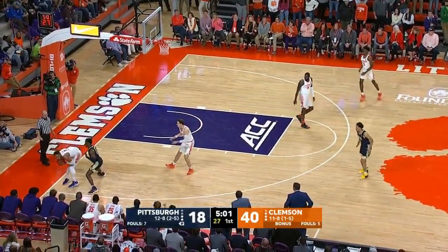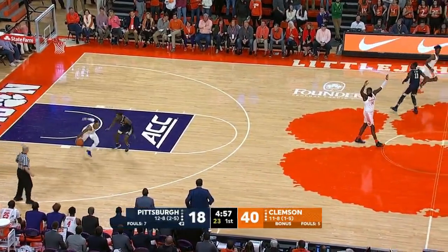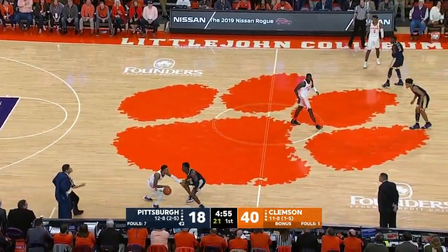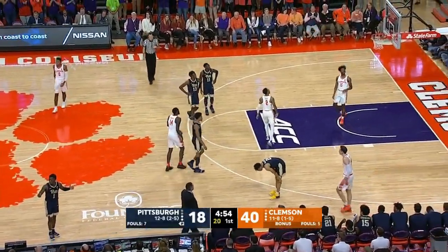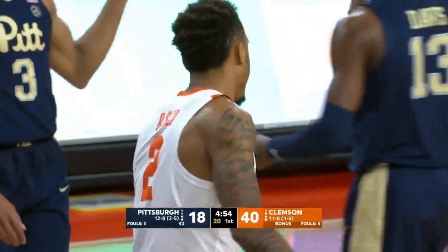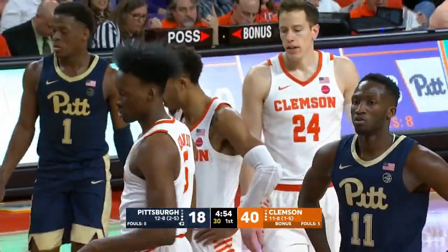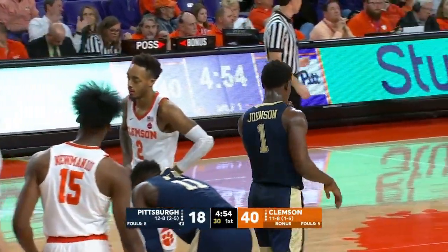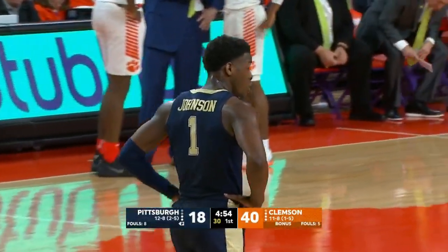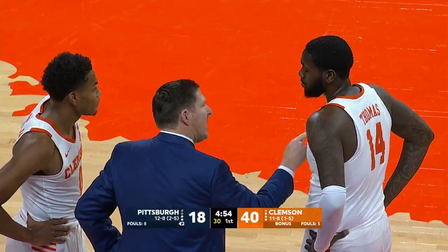Well, Clemson right now getting excellent production out of their veteran backcourt. Marquise Reed has 8, Shelton Mitchell a game-high 14. And that's a big reason why the Tigers are up 40-18 with 4:54 to go. And there's no reason for Xavier Johnson to commit that foul right there. I mean, Marquise Reed, you want to pressure him, but he was on the sideline. He just gives him a little change of pace, and that's just a veteran play against a young guy that's really aggressive.